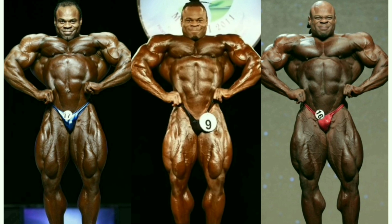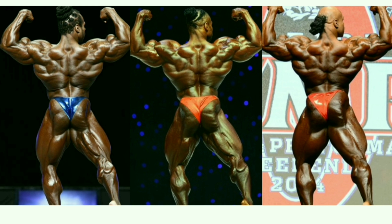But first, I think no surprise here, I'm putting the back double biceps. Probably Kai's most notorious bodybuilding pose, but still, of course, also famous for being one of the best. Despite him definitely being flawed, I personally believe it's his most effective mandatory in competition as well.